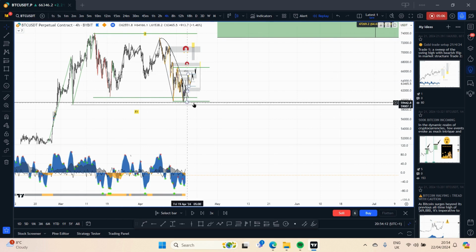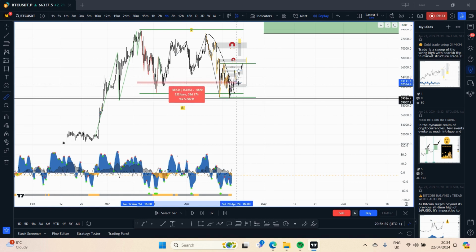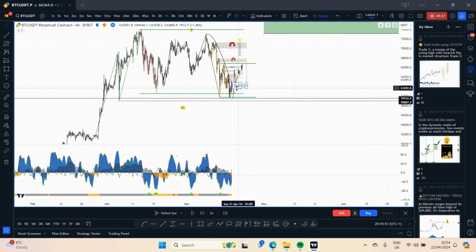But the big question is, at this range low, are we going to break down from this range, or are we going to rotate all the way up again? And if we do rotate up, can we conjure up the strength to retest these levels at 74,000 dollars for a nice juicy rotation short all the way down? So that's what we've been looking at. We've been in this range for coming over 40 days now, honestly. It's almost a 40-day range, so we're still within this range.